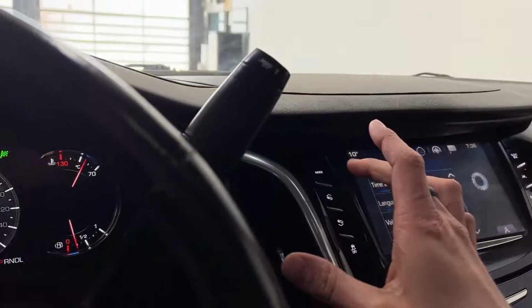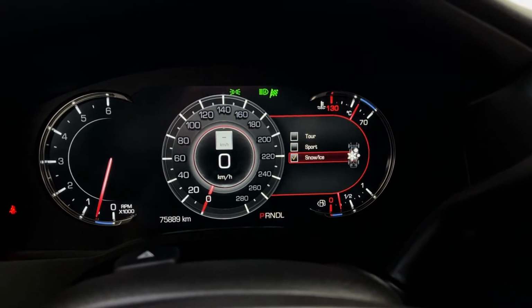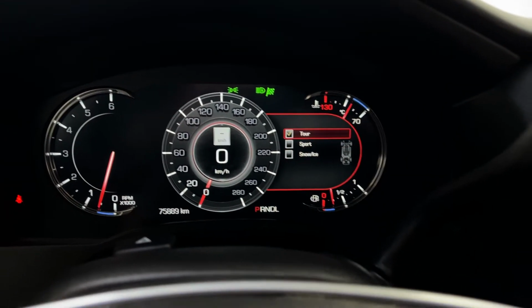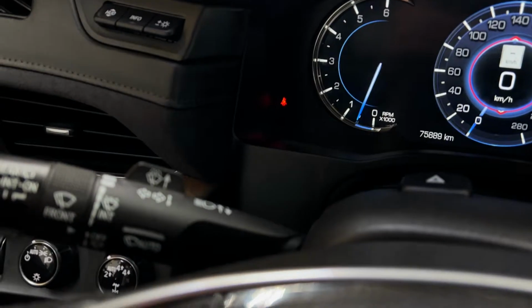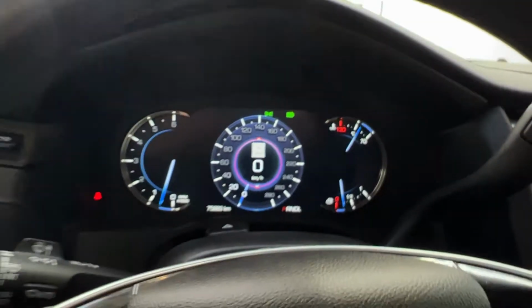You do get the mode select, which is the button right up top there. We can change from sport, snow and ice, and tour mode. You have your automatic windshield wipers here with your different shift control, and then your tow haul on and off. So you do have that with your manual shift, as you do got a 6.2 liter.